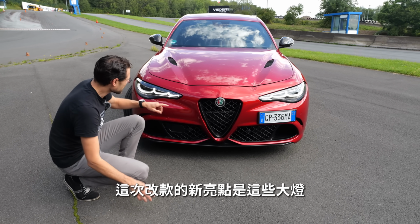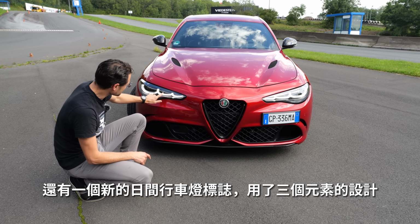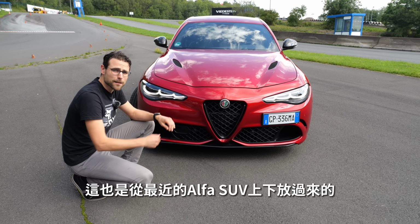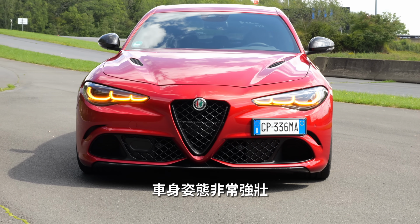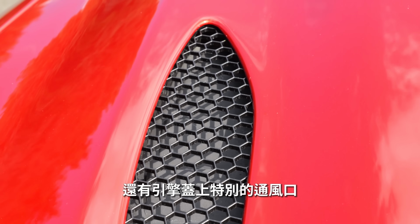New with this facelift are these headlamps. So you have new LED technology finally, and also a new daytime running light signature with this 3-element design that was taken over from the recent Alfa SUVs, for example. I think it suits the car very well and definitely a very strong stance, this Italian design, also with special gaps here on the hood for more ventilation.